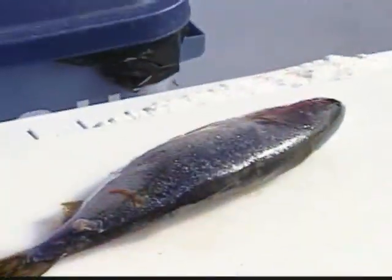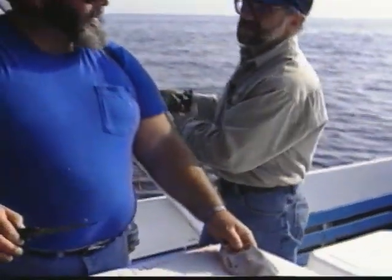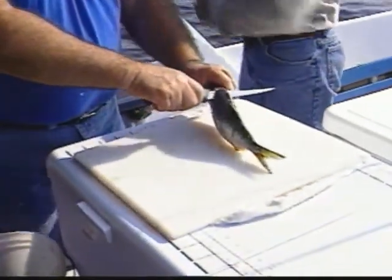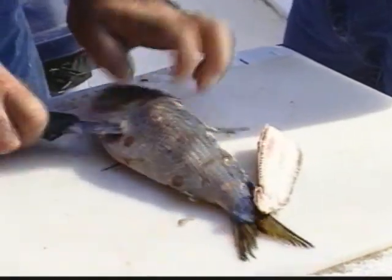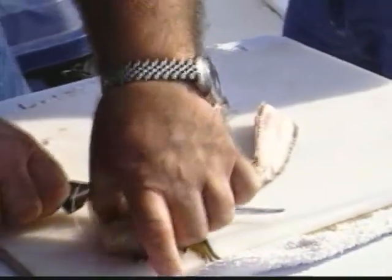Going to cut up some bait here. This is a menhaden, or in the bay here they call them alewives, or bunker offshore. What we're going to do is take the dorsal section off about a half inch down, and then take a slab off of each side. Sort of like filleting, except we're not being nearly as careful.